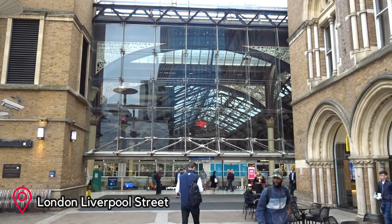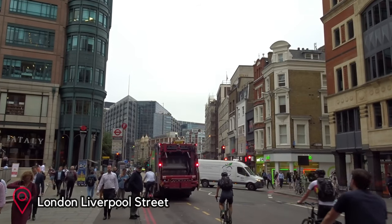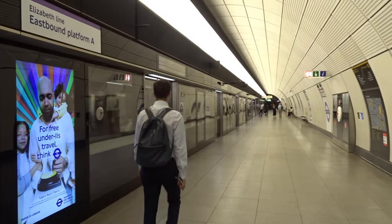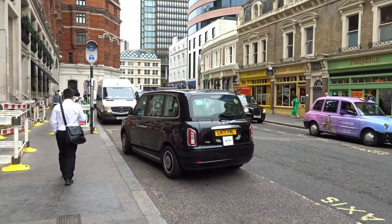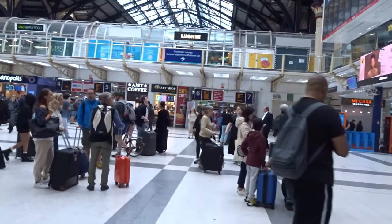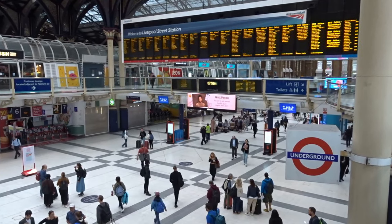Stansted Express services reach London Liverpool Street station to the east of central London and is easily reached by a number of tube lines, the Elizabeth line, local buses, and your cabs slash Ubers too. Liverpool Street is a very big and busy station, so when getting the train to Stansted, you should give yourself some time to navigate the area.